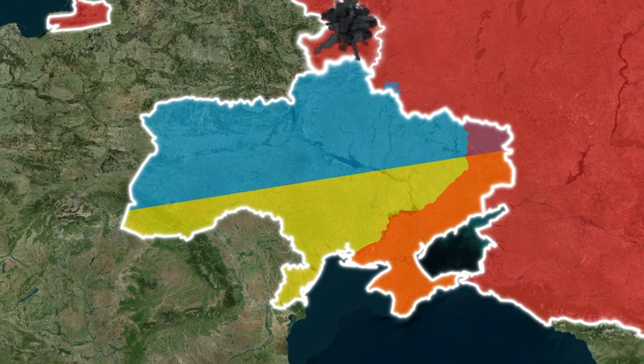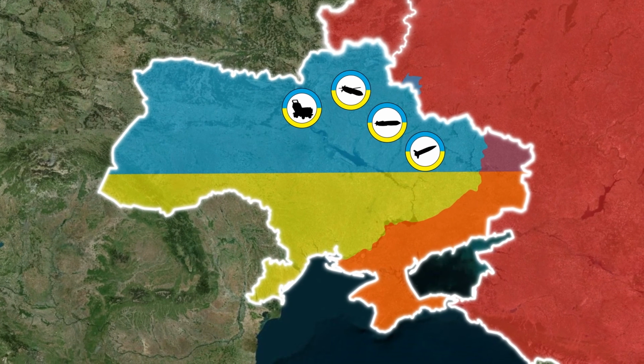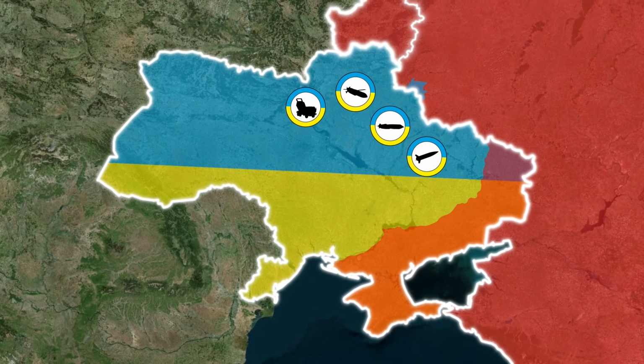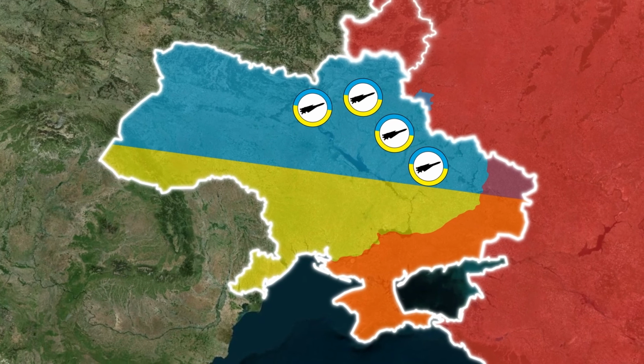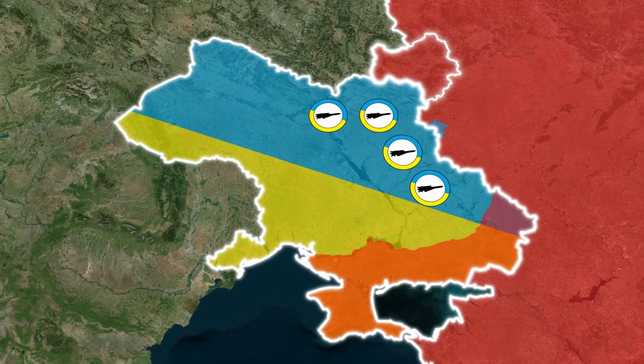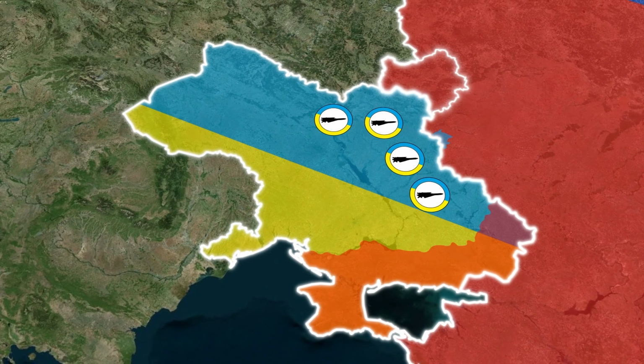You're probably thinking it was advanced Western HIMARS, Storm Shadow, Scalp, or ATACMS missiles responsible for these blows, but it wasn't. The ingenious Ukrainians have resurrected an ancient Soviet system, the S-200, and are using it to attack Russian aircraft and facilities deep inside Russia. Here's how Ukraine is using these Soviet antiques to attack Russia.